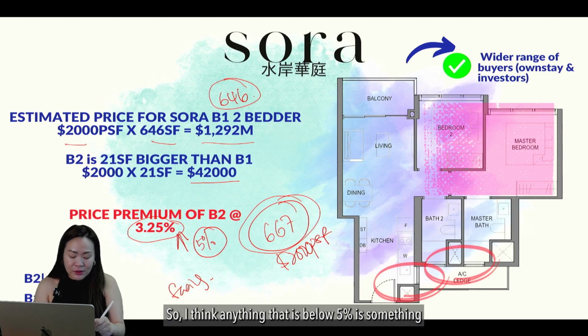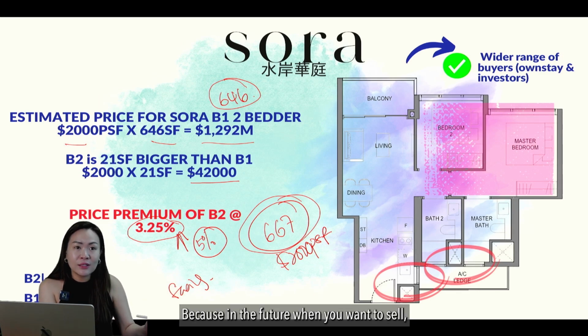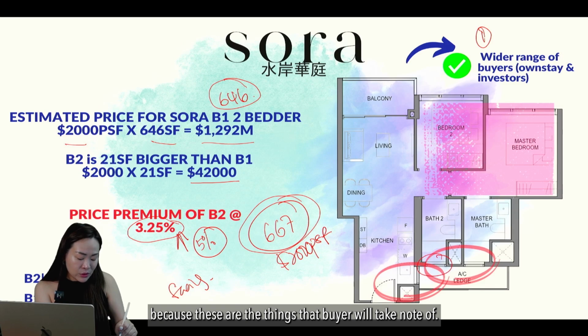So I think anything that is below 5% is something that is worth considering, because in the future when you want to sell, you have a wider range of buyers, meaning to say, these are the things that buyers will take note of.